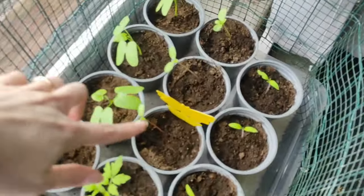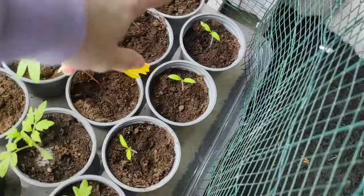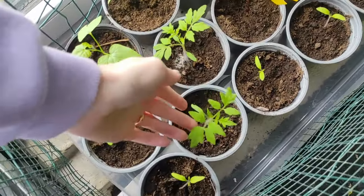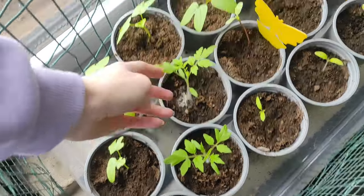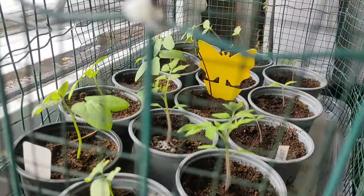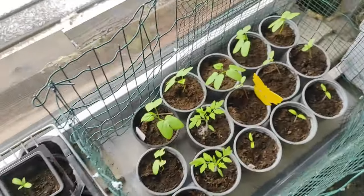And here I have sunflowers. Sunflowers, March tomatoes again. And these two are my February tomatoes. So these are my black cherry plants. And they are doing great. They are such big and strong plants already, so yeah. So that's my update on my plants right now.